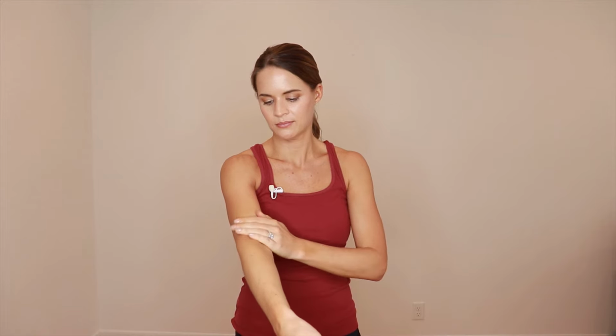And then when you're ready, we're gonna go right around the elbow, using our fingers to get around those bony areas. And then we're gonna go also to that inner elbow crease and just do nice, gentle circles. We'll do about 5 to 8. Stimulate the lymph nodes that are there.